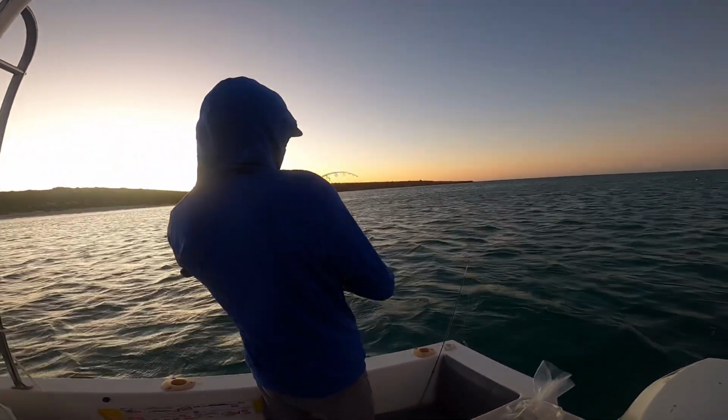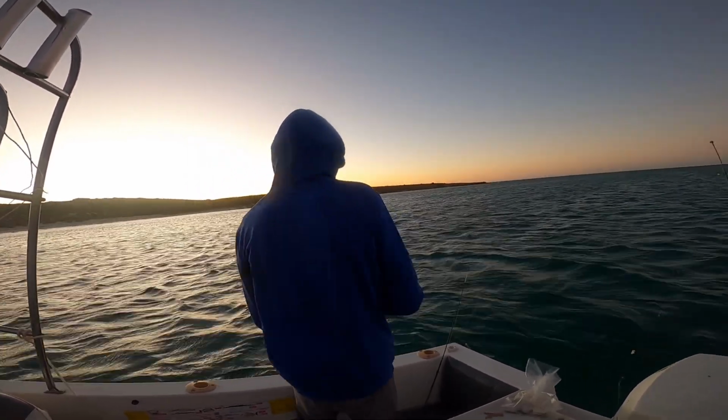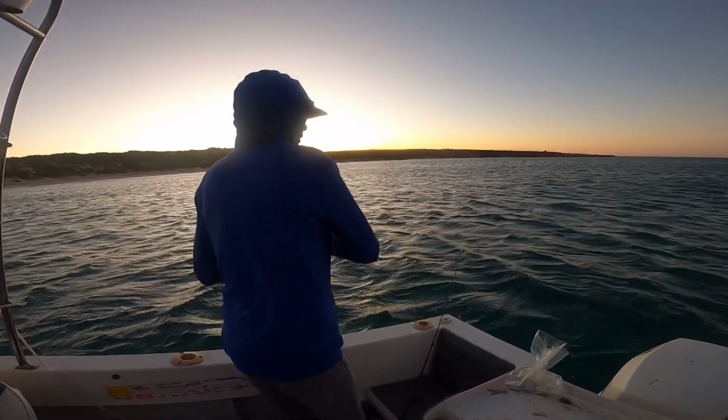Sun's about to go dark. Got about 30 minutes left of light, if that. And then hopefully we can get into some of the bigger fish in the night.